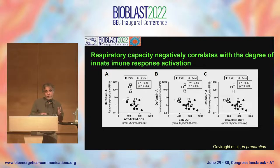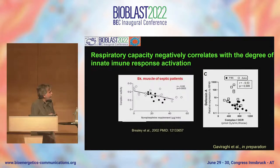And when we look at the effects at individual level of defensin A expression as a measure of immune response and the respiratory rates, ATP-linked, ETS, and complex 1 activity, we saw a significant correlation between the activation of immune response and reduction in the respiratory rates, which in a way is not that different from what we observe in skeletal muscle of septic patients, indicating that there is an evolutionarily conserved mechanism from insects to mammals that compromises complex 1 as a result of immune activation.